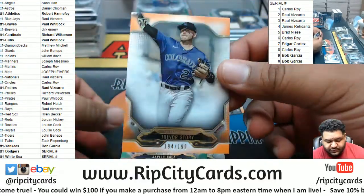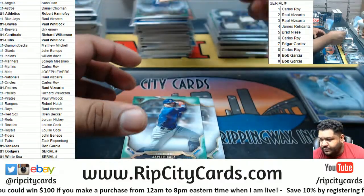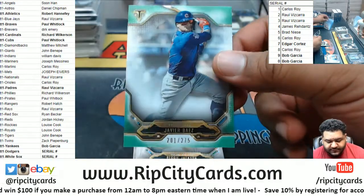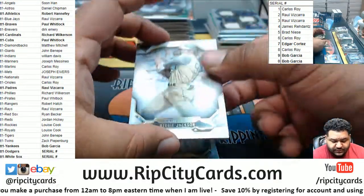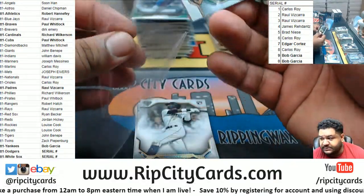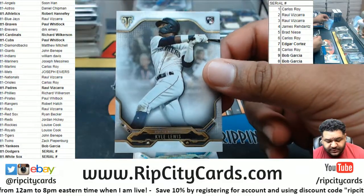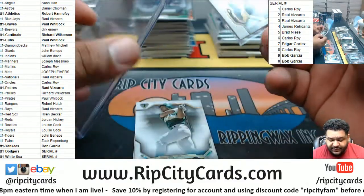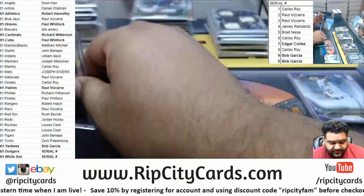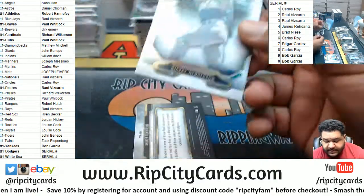Trevor Story, /199 Rockies. Javy Baez, /275 Cubs. Reggie Jackson for the A's. A Kyle Lewis rookie base for the Mariners. Could use an autograph for you, big guy. Henderson, A's.